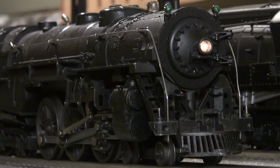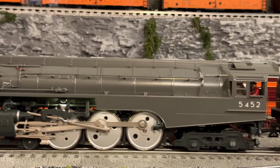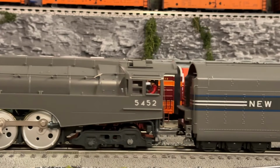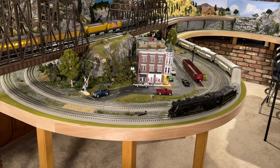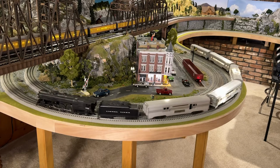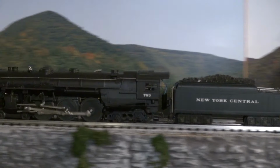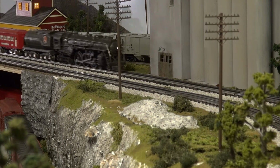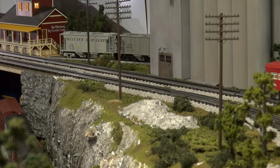Number 2, the Hudson. You probably thought I was going to make the Hudson number 1. If you're new to this channel, the Hudson is my favorite steam locomotive for a lot of different reasons. But it's not quite enough to make the number 1 spot, if I'm being objective. Of course, this entire list is my opinion, and there's nothing the internet loves more than a good opinion from some random person.